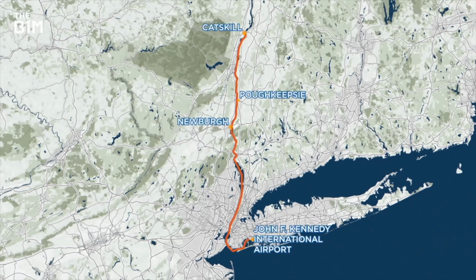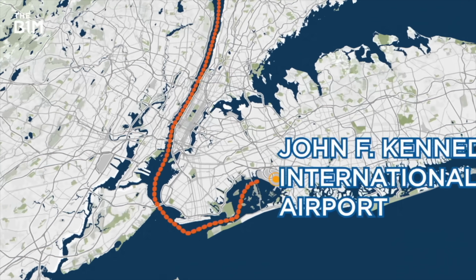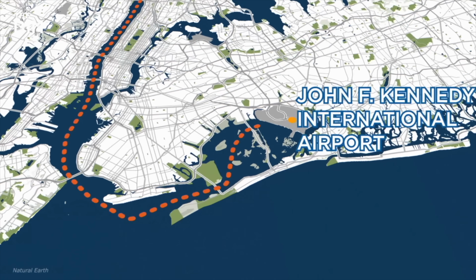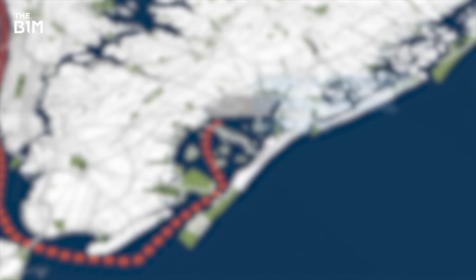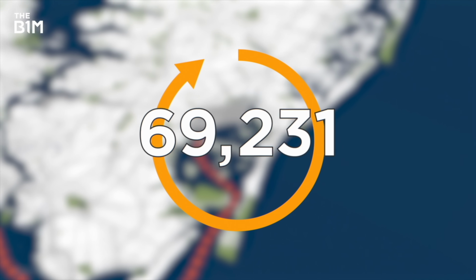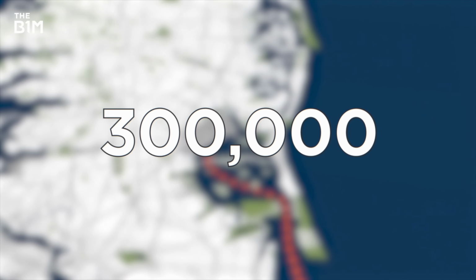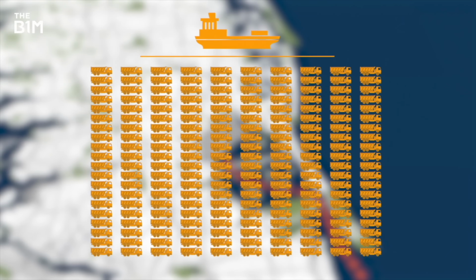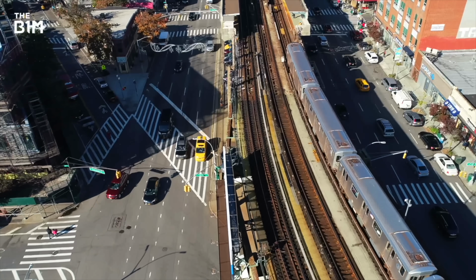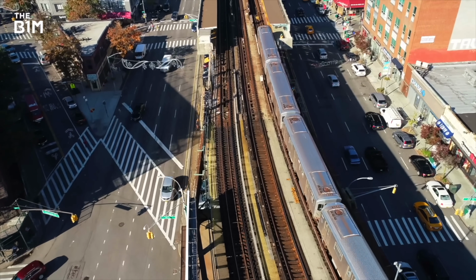They'll float down the Hudson River and across the bay into a makeshift dock that's been constructed using temporary floating platforms on the western side of the airport. Now, city officials say this alternative could eliminate as many as 300,000 roundway trips on trucks throughout the course of the project. Just one of these barges equates to 200 truckloads alone. Less vehicles on roadways means less traffic and pollution created by the project.